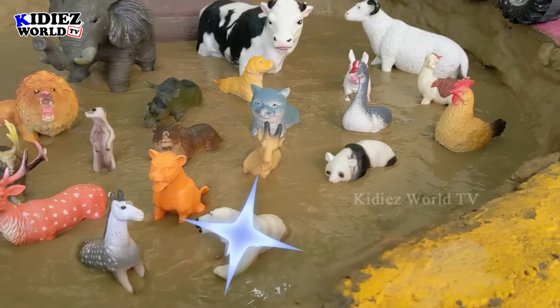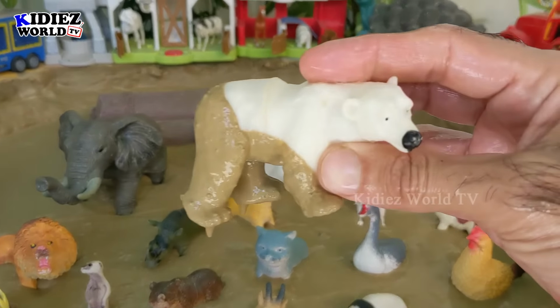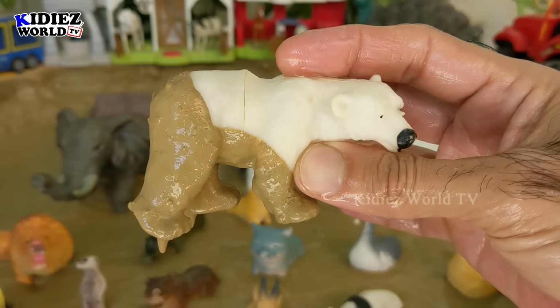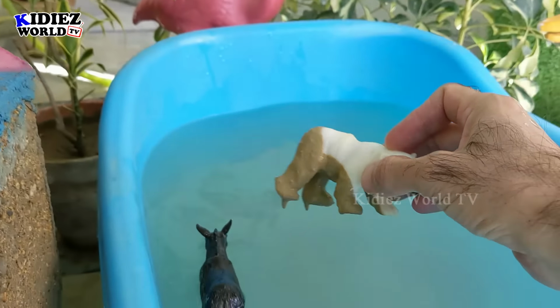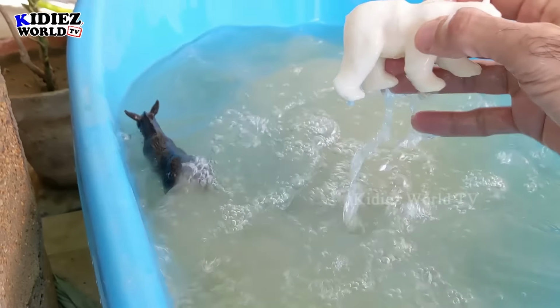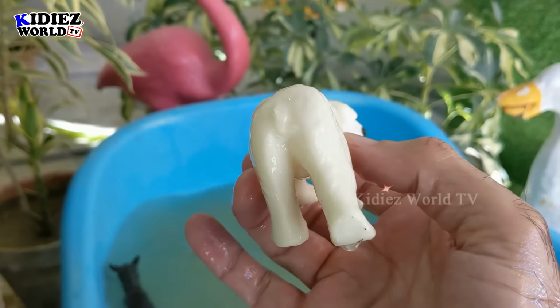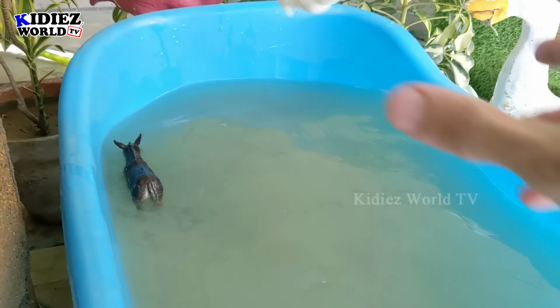And the next one we have is a very beautiful polar bear. That's a very cute because he has a complete white color. Let's watch this polar bear. Oh wow, just look at him, how bright he is. Polar bear.